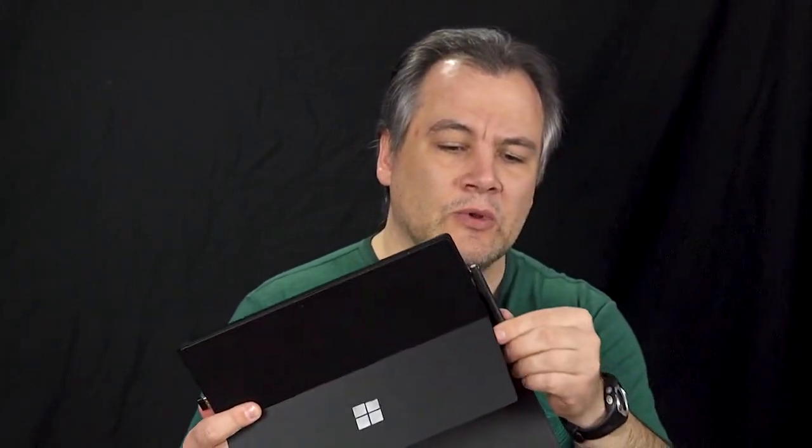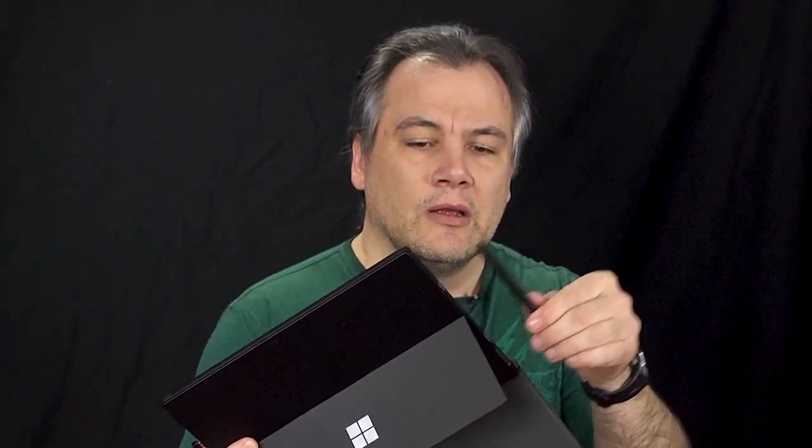Also, I like how it will click to the side of the Surface Pro, and it's pretty sturdy. You can knock it off, so you have to make sure you don't lose it. You don't want to lose a $100 pen. And so make sure you keep up with that.